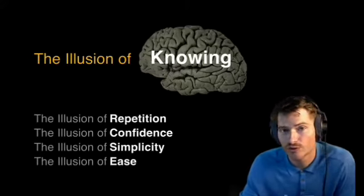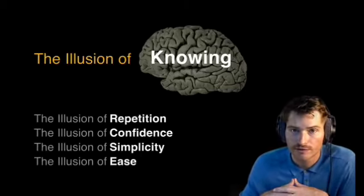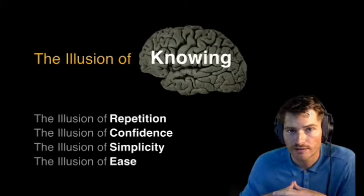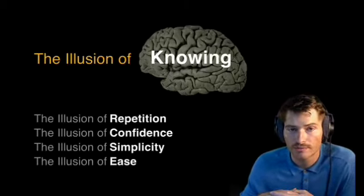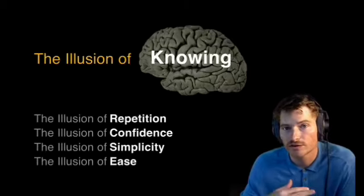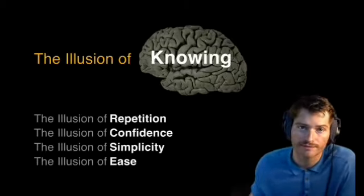The next one, the illusion of confidence. A lot of times we think we know more than we know. So this is a big one to watch out for. This can happen in a lot of different ways, but feedback is a really good way to avoid it. If you get feedback from someone, maybe that'll help you know that it's just the illusion of confidence. You don't actually know the ideas behind what it is you're learning.